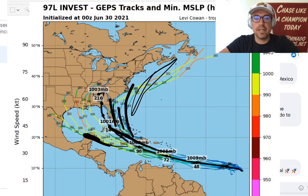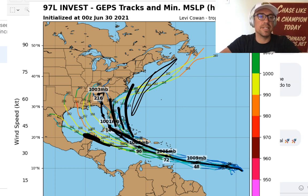Here is the global ensemble prediction system run alongside the GFS ensemble, and you can see quite a bit of spread still with these forecast tracks, anywhere from becoming a fish storm, recurving off to the north, missing the east coast completely, to a system that enters the Gulf of Mexico, even the central western Gulf of Mexico. And you could definitely see the spread with these models as well, anywhere from a Yucatan impact, northern Mexico, Texas, through the central portion of the Gulf of Mexico, and even recurving.